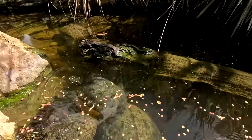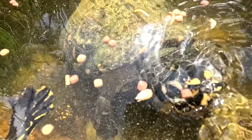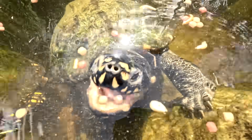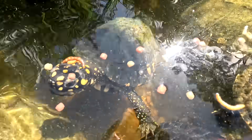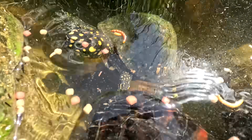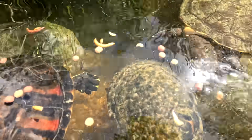But yeah, anyhow, what we've got here are some Jaws eating some pellets. Very, very good to see these guys doing their thing, man. I love it. So the care is very similar to other aquatic turtles. Good filtration. Being that they're large, they're going to need a lot of room.